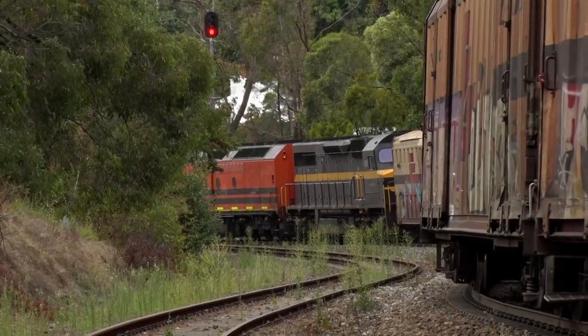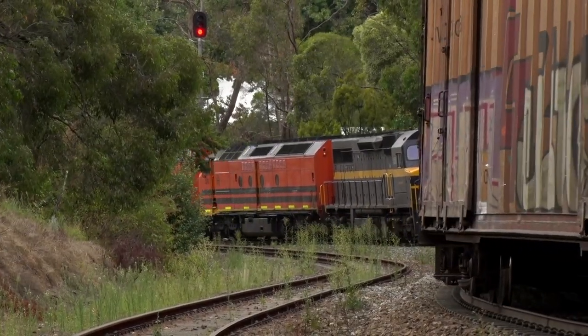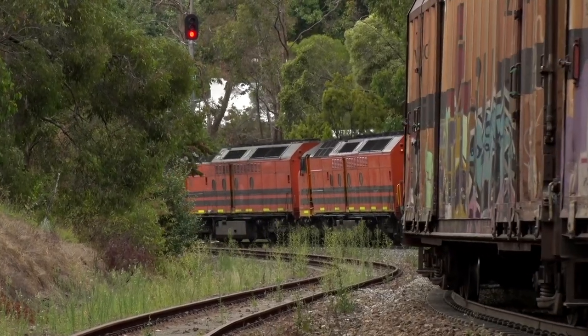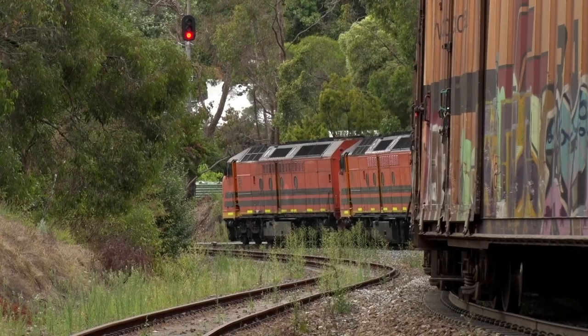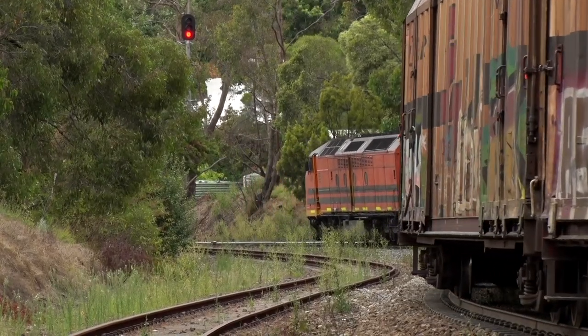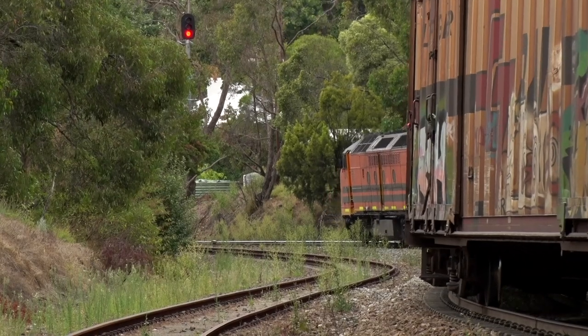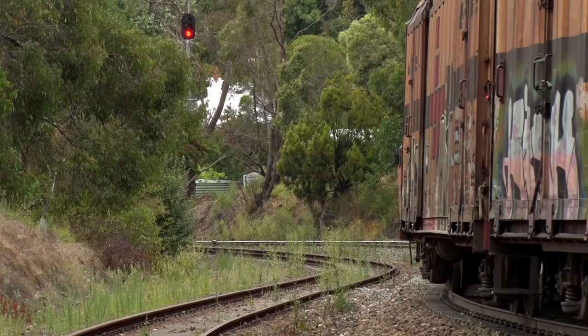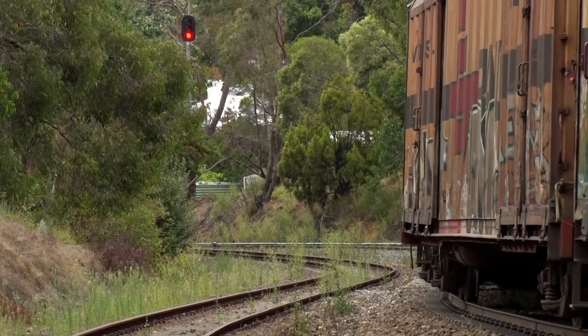The helper engines round the curve, and first up is C-Class 501 George Brown. These units featured a 16645E prime mover and were dubbed the Aussie ST40s. Originally built in 1977, the units were featured with broad gauge and standard gauge trucks.